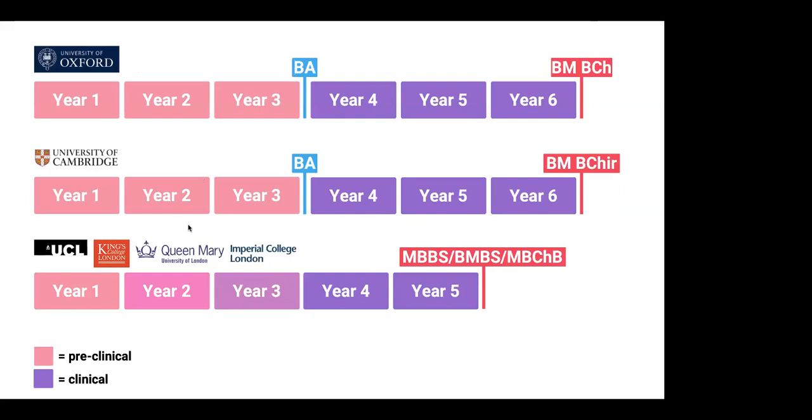So that's the same for Oxford and Cambridge, whereas the difference with non-Oxbridge universities is that you can either intercalate, I think it should say, or maybe it will say in the next slide. So you either intercalate between years 2 and 3, which is offered in UCL, or you can intercalate between years 3 and 4, and that's offered in all other universities.